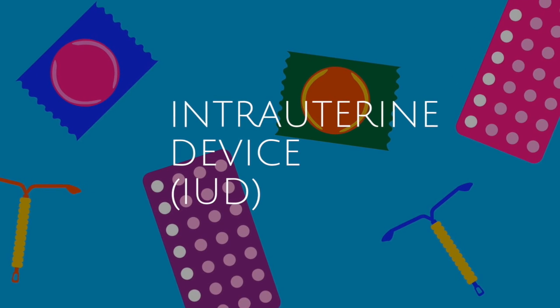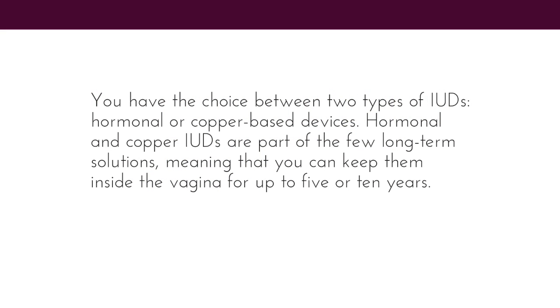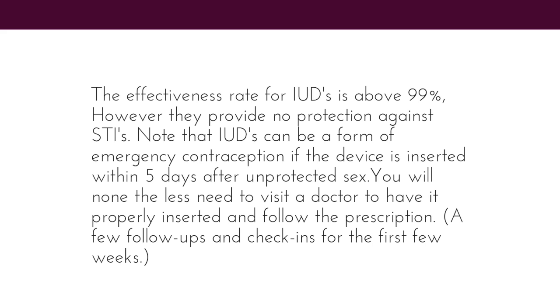The intrauterine device, also known as an IUD. You have a choice between two types of IUDs, hormonal or copper-based devices. Hormonal and copper IUDs are part of a few long-term solutions, meaning that you can keep them inside for up to 5 or 10 years. The effectiveness rate for IUDs is above 99%. However, they provide no protection against STIs. Note that IUDs can be a form of emergency contraception if the device is inserted within 5 days after unprotected sex. You will nonetheless need to visit a doctor to have it properly inserted and follow the prescription, with a few follow-ups and check-ins for the first few weeks.